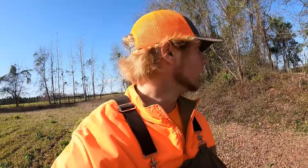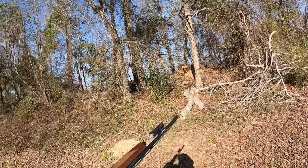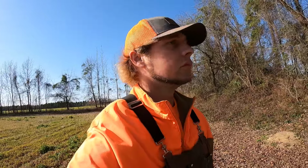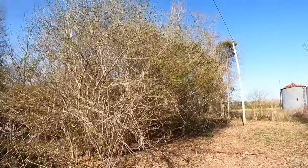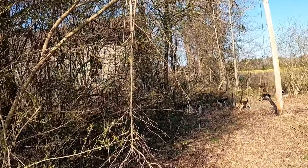Well, it hadn't been long and we already got two on the ground. The dogs jumped that one up this ditch line, and he ran this ditch straight on down, and I killed him right there on the hill. But they're on up there now, and I'm going to creep up this hedgerow and see if we can't jump another one. Let's do it. Damn, that's beautiful.